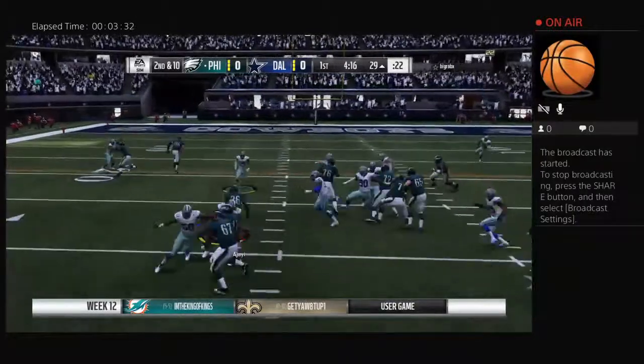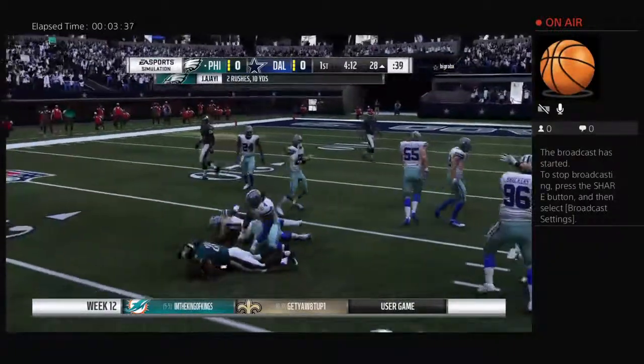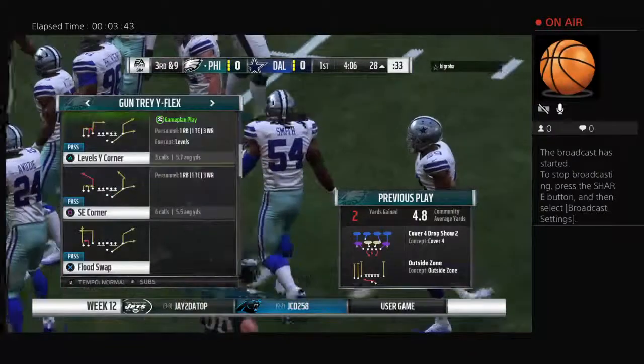They'll run it now out of the gun. Had a nice move, but can't break away. Down just inside the 30. Give him 2 on that run, and they're still left looking at a 3rd and about 9 to go.